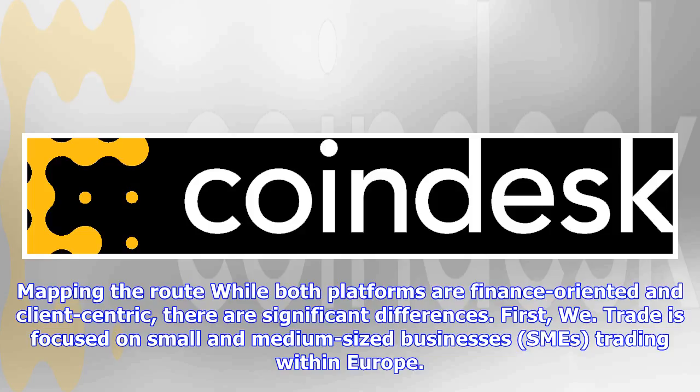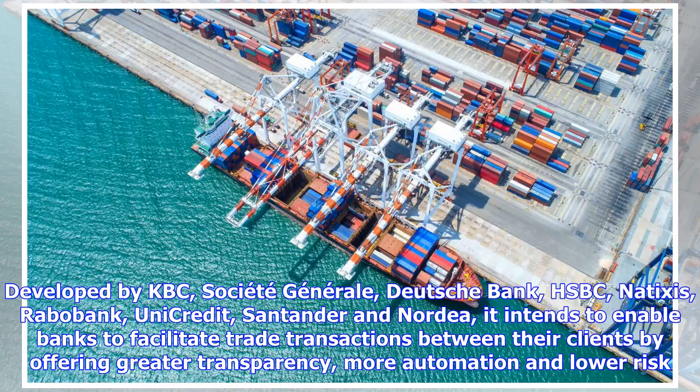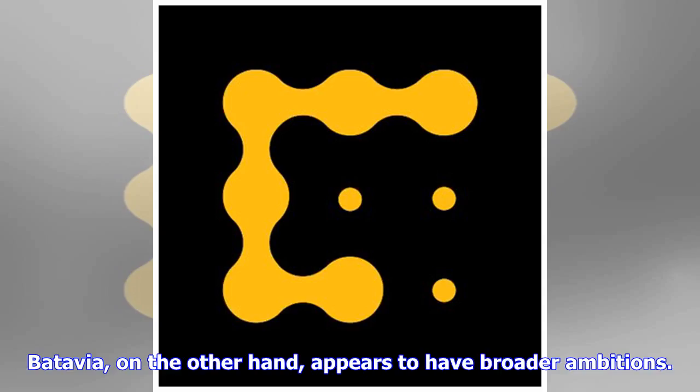Mapping the route. While both platforms are finance-oriented and client-centric, there are significant differences. First, WeTrade is focused on small and medium-sized businesses, SMEs, trading within Europe. Developed by KBC, Societe Generale, Deutsche Bank, HSBC, Natixis, Rabobank, UniCredit, Santander and Nordea, it intends to enable banks to facilitate trade transactions between their clients by offering greater transparency, more automation and lower risk.